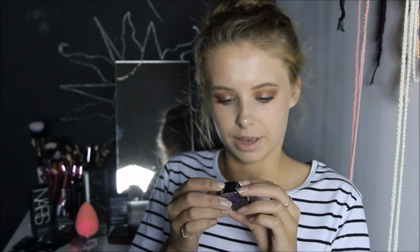The next thing that I got was this Urban Decay Shadow in Flash. It is... I can't open it.